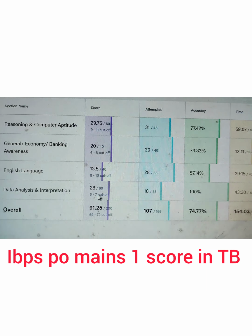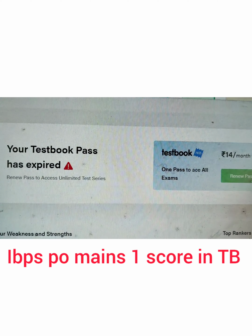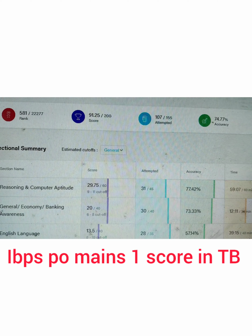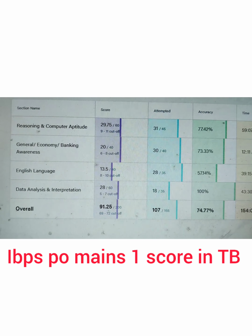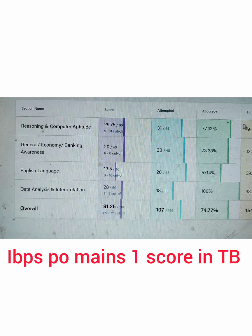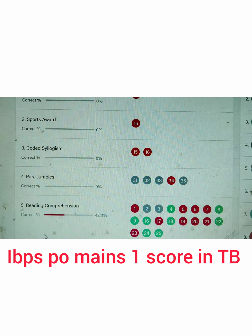So overall I got 91.25. The EWS cutoff was 69 to 72. So let's see general. General is also the same, 69 to 72. So this is my overall accuracy, overall attempted questions and time. Anyone who attempted this mock test, please share your score, guys. So this is today's mock test video, and we will go to the solutions.